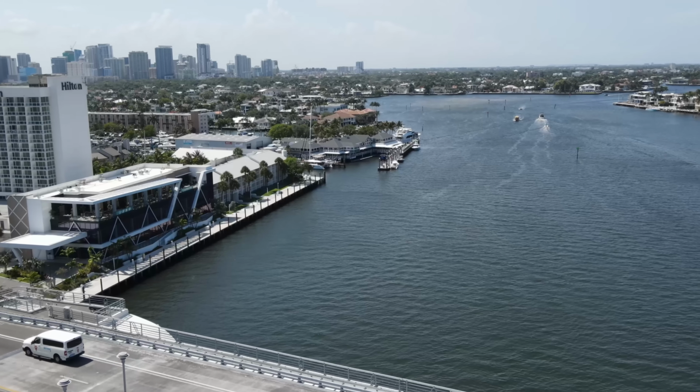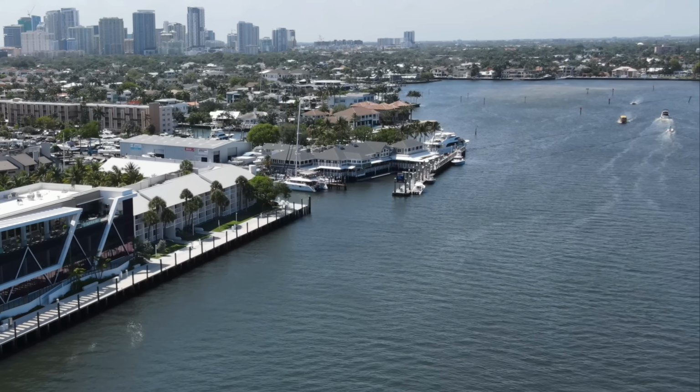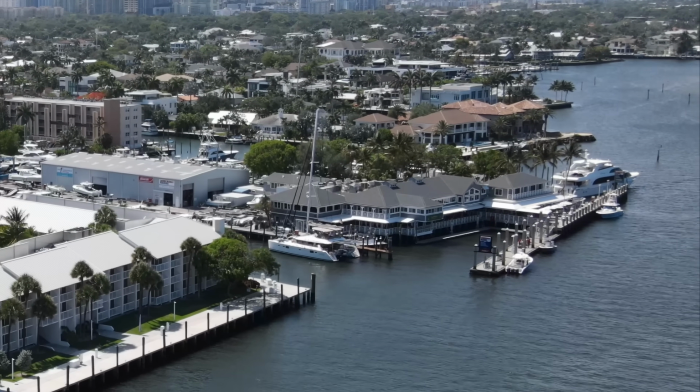Now, one restaurant that we forgot to mention that your family would absolutely love is called 15th Street Fishery, and this place is amazing. It's got beautiful views, because it sits literally right on the Intracoastal. By far the coolest thing to do there is that you can feed tarpon fish, and they are massive. They are huge fish.